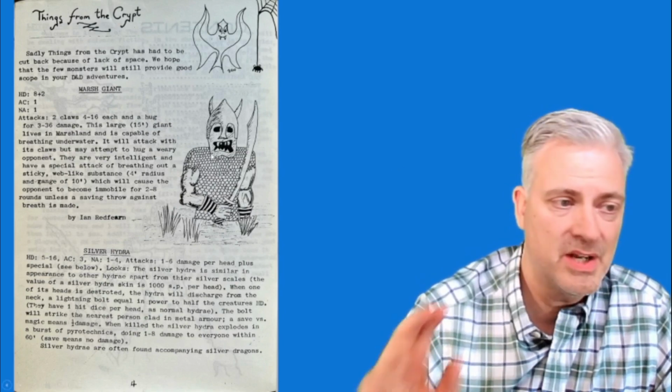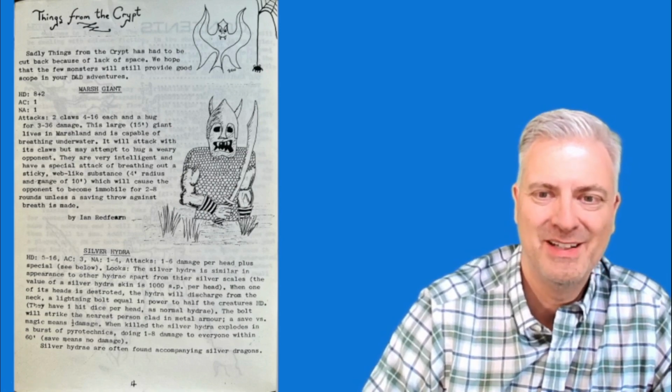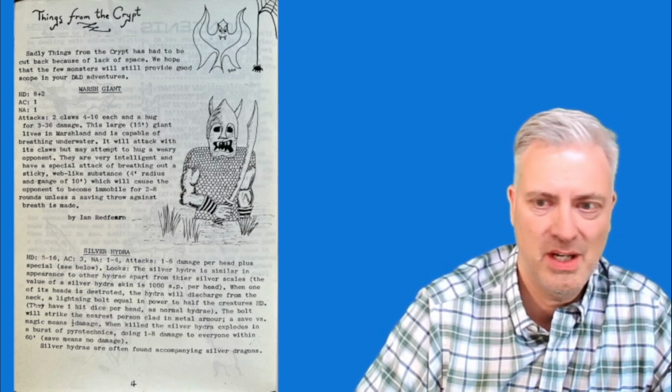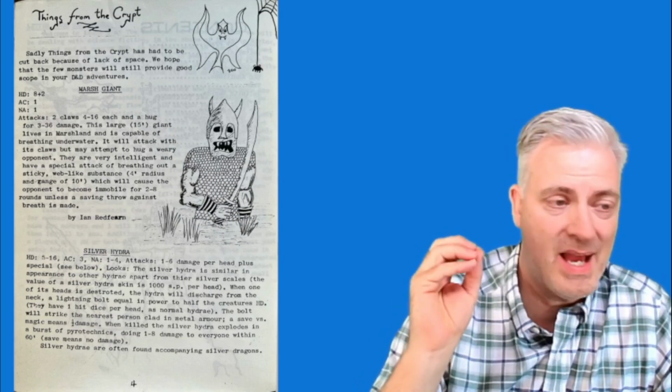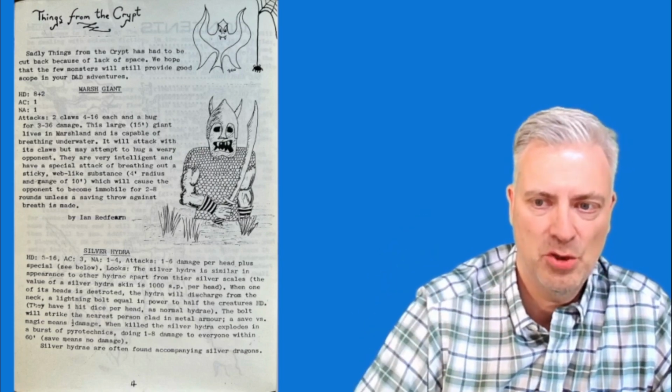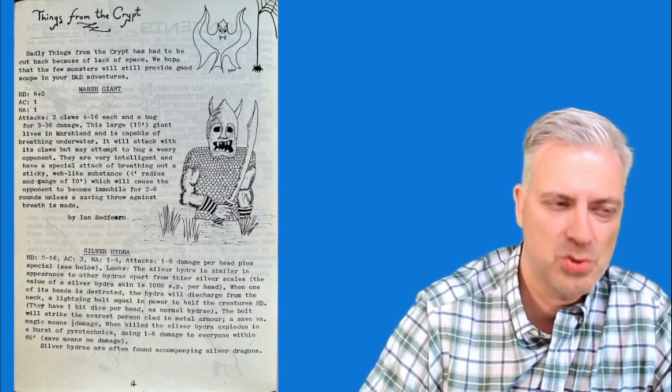All right, so Tales from the Crypt. He mentions here he only has two monsters this time. The Marsh Giant, which he's got a drawing of, is just a big giant that lives in marsh. It can breathe water. It claws you. It hugs you. And its special attack is it can spit out a web-like substance that'll stick to you, and you'll be immobilized for 2 to 8 rounds if you fail your saving throw. So it's sort of a breath weapon that behaves like a spell.